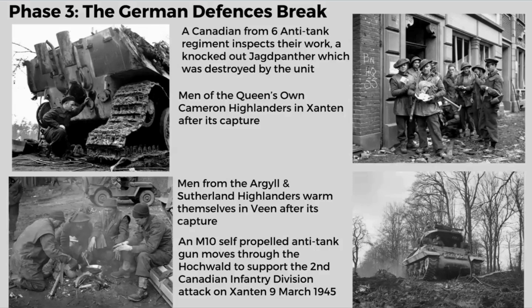It was now daylight on the 9th of March, and the Regiment de Maisonneuve passed through the Black Watch, leapfrogging a second time to secure the crossings over the Weinthaler Canal with help from the tanks of the Sherbrooke Fusiliers again. This allowed the Calgary Highlanders to actually cross the canal later that night.